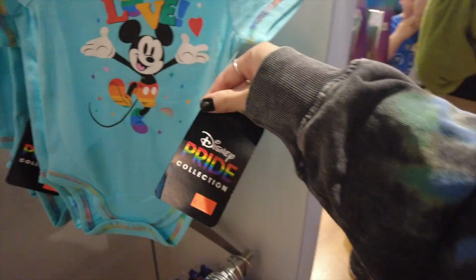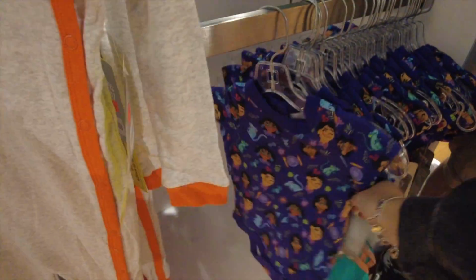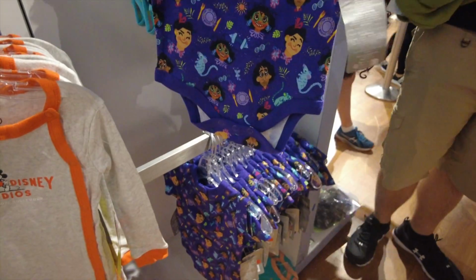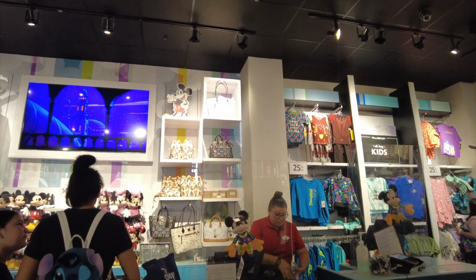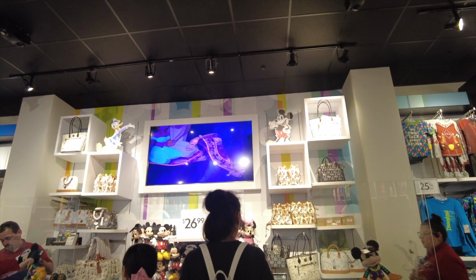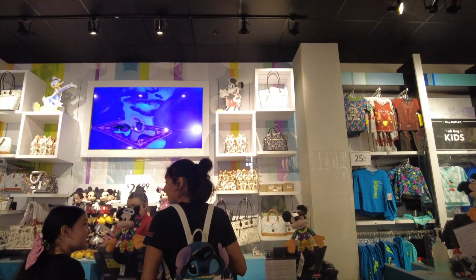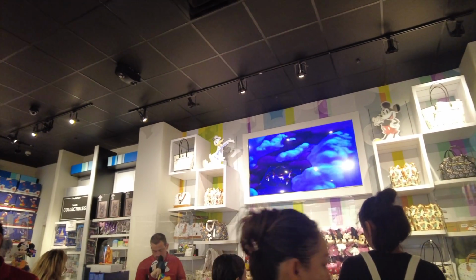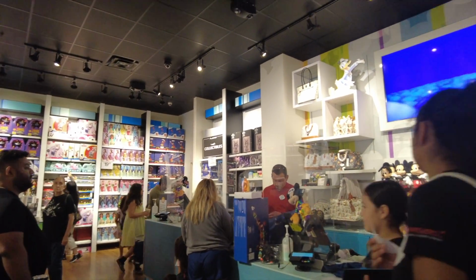Some Pride collection. 13. 12. Come on, boys, come on. This one's 11 or 12. Oh, is that so? Okay, there's a couple of things behind them. Like all the Birks are behind them. A lot of ornaments and pins are behind them. I'm guessing they had an issue. But there's a little ornament right there that I might want, depending on how much. There's Moana Birks. There's Crocs over there and pins. Your backpack's closed, huh? Uh-huh.